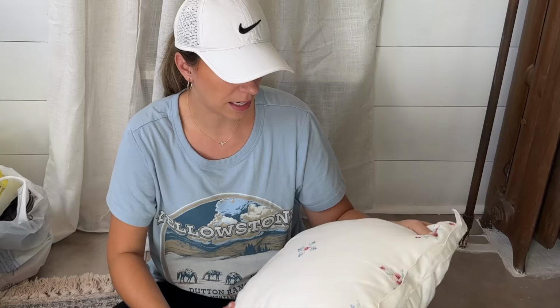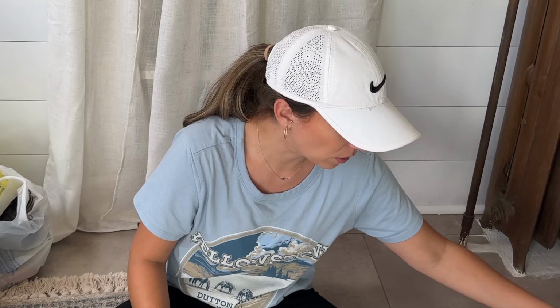And I could just throw this in the wash as is. So that was $5. And then, let's see. Oh, you know what? I will just do her sale because I have everything right here.